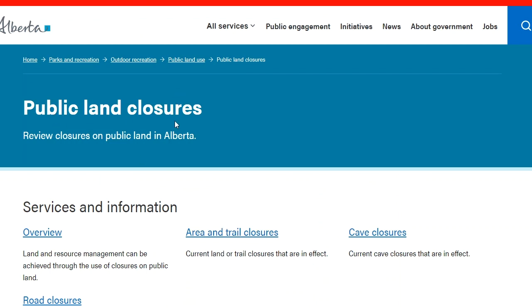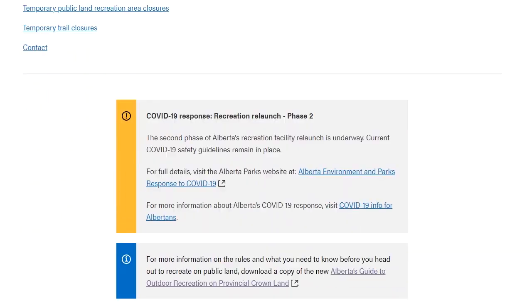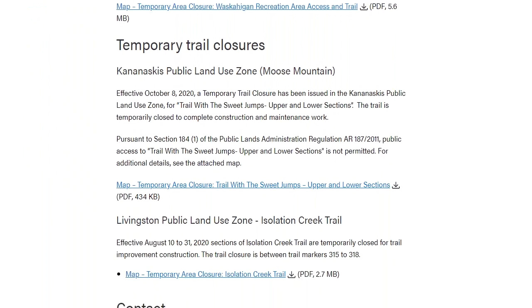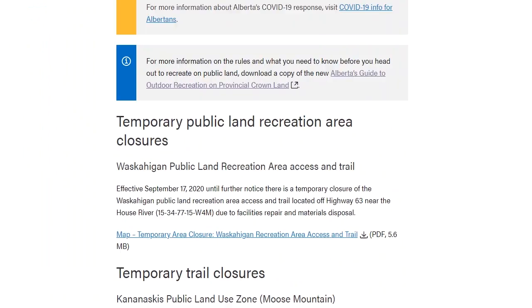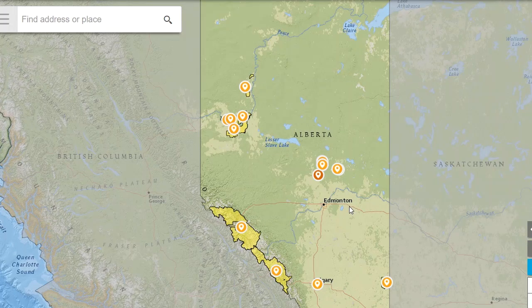So if you go to the public land closures page, there's a link here for area and trail closures, and that will list any temporary trail closures. So I would recommend bookmarking this page and then always giving it a quick look before you head out. I would also recommend bookmarking the Alberta Fire Ban's webpage so you can easily see if there's a fire ban or if there is an area closure before you head out.